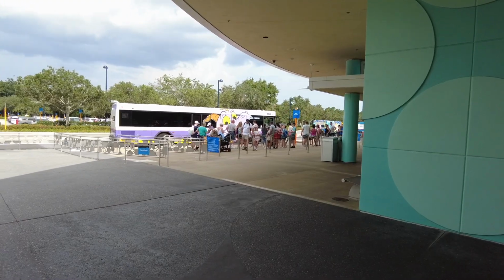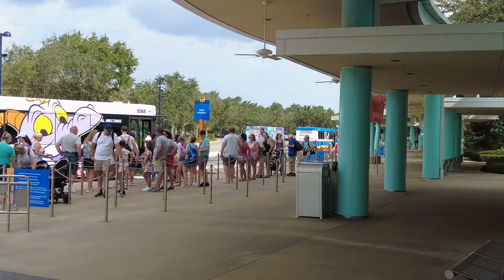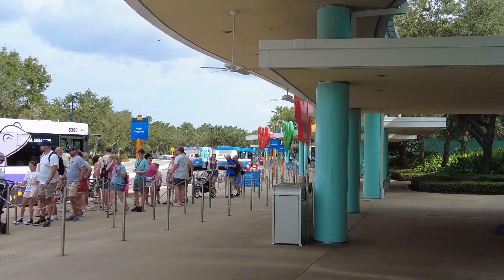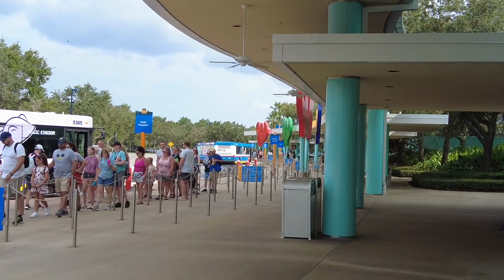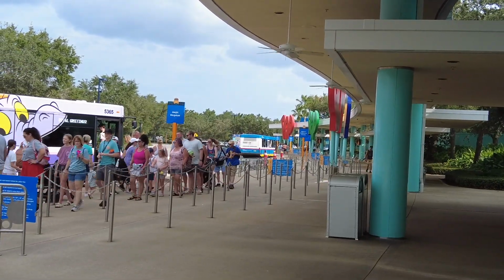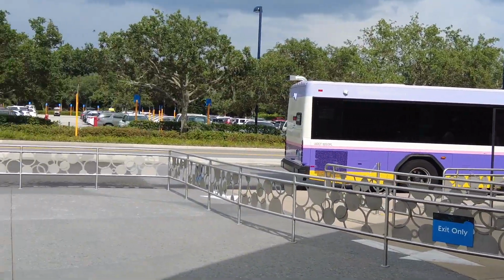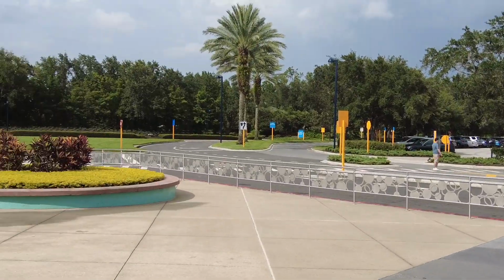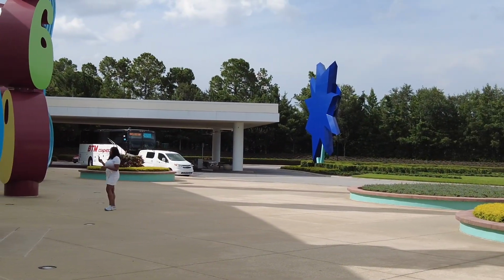All right. Working like clockwork. Got a lot of buses, tons of people. I feel like a lot of people come back midday just to get out of the heat, and then cool off in the pool. And then as it gets a little cooler later in the evening, they go back out to the parks to finish out strong. This is the main parking lot right over here. And then right over there is the other entrance.